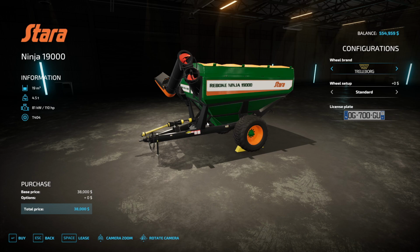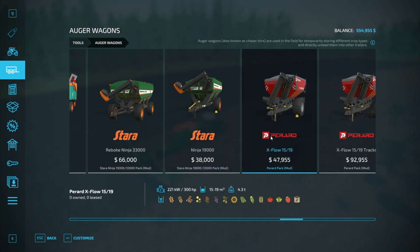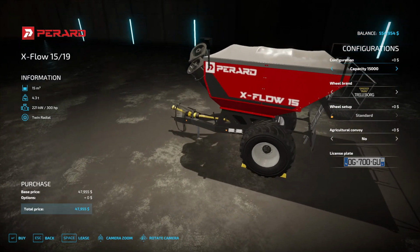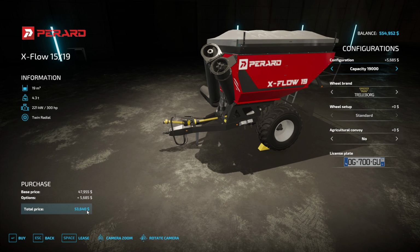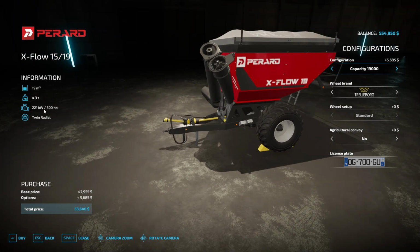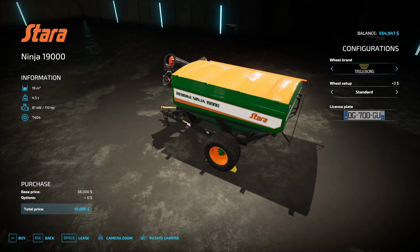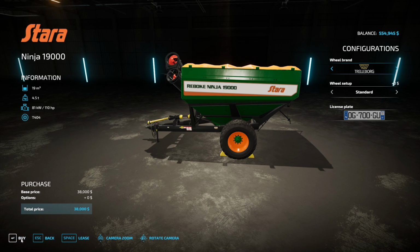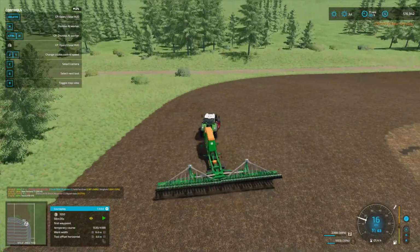And so we're going to buy one of these. I want to buy one. Let me just jump back here. These will do both seed and fertilizer, but they look the same. So that's not great. So I think what I'm going to do is get one of these for another one of these. 19. It's more expensive, but this requires 300. What does that require? 110. That's a big difference. Oh, let's just get two of these. So one's going to be seed runner. The other one's going to be a fertilizer runner.